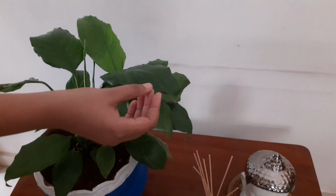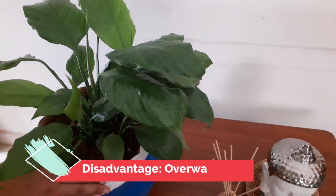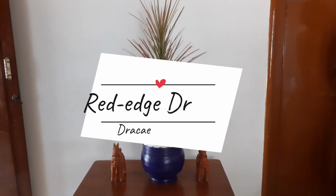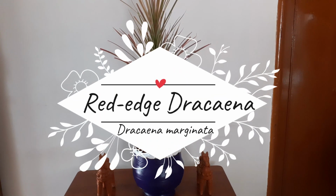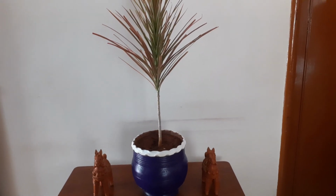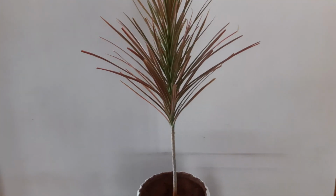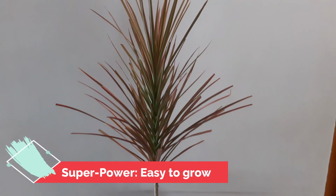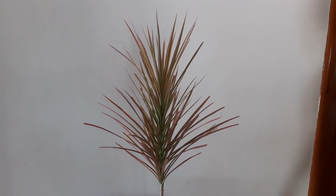You have to water it regularly. And the disadvantage of this plant is the same. Do not overwater it. So next comes the red edge Dracaena. There are different types of Dracaena. This is a red edged one. The superpower of this plant is that it's easy to grow and only requires indirect sunlight and not too much water.